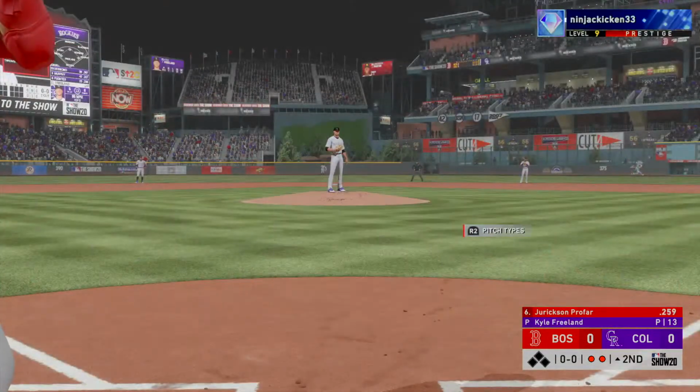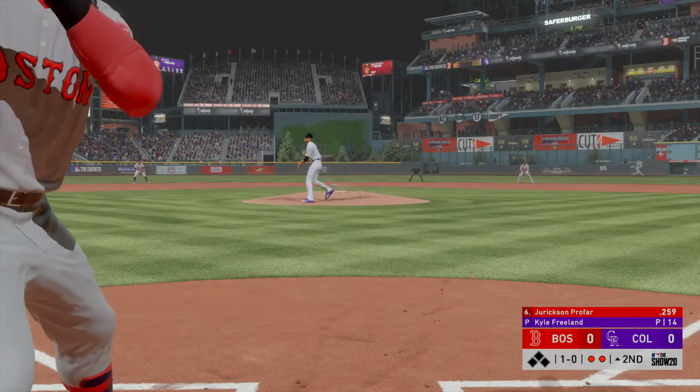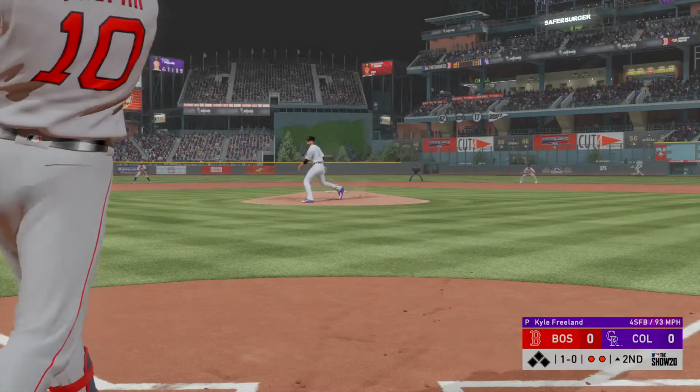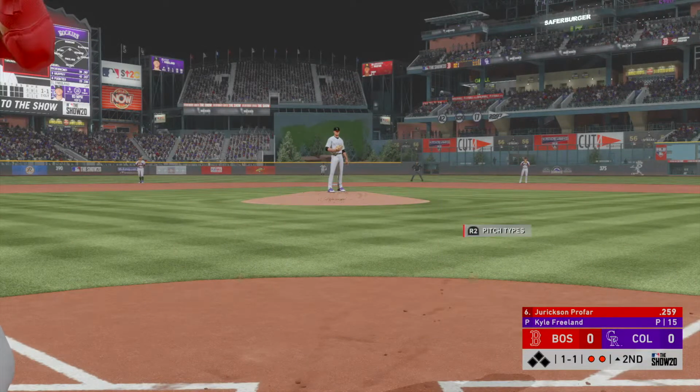Striding in for Boston, Jurickson Profar. He'll work on keeping this top of the second alive. Off the plate and away there. 1 ball, no strikes. A ball and a strike now. No score here as we play inning number 2.